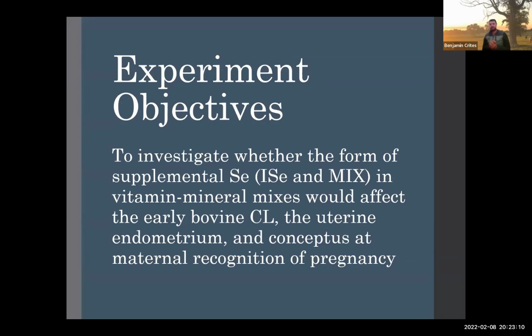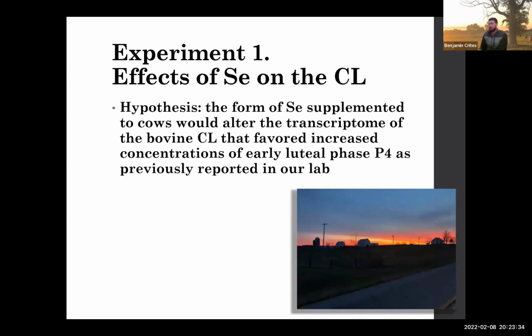Which really leads us into our experiments. The objectives of the experiments were to investigate whether the form of supplemental selenium, the inorganic form or a mixture of the two, would affect the early bovine CL, the uterine endometrium, and the conceptus at the time of maternal recognition of pregnancy. As we move through the experiments in a little more detail, Experiment 1 focused on the effects of selenium on the CL at day 7 of the estrous cycle.